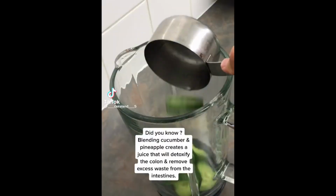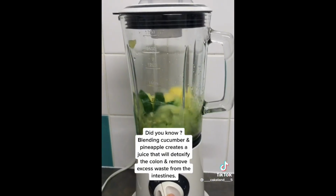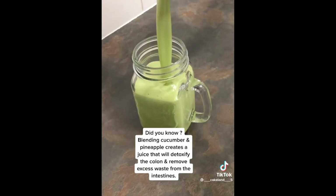Okay, after my shower, the next super TikTok-y thing we're gonna do is this little smoothie. It's supposed to be good for the colon, apparently. Blending cucumber and pineapple creates a juice that will detoxify the colon and remove excess waste from the intestines. Tastes exactly like you would expect. It's not bad though. I don't feel much different after that, quite yet at least.